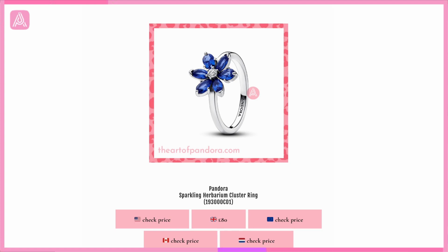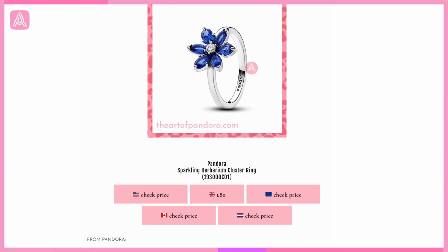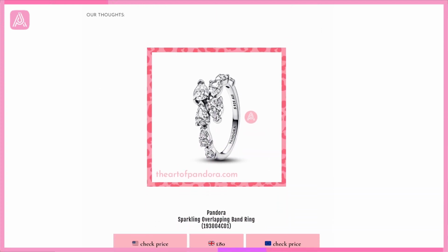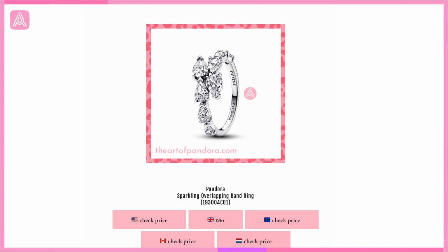I do like this one in the clear crystals too, so I'm going to try the blue one because I love the flower design. I think it's beautiful. My favorite flower is a daisy, so seeing simple flowers like daisies in jewelry designs always makes me happy. Then we have the sparkling overlapping band ring.